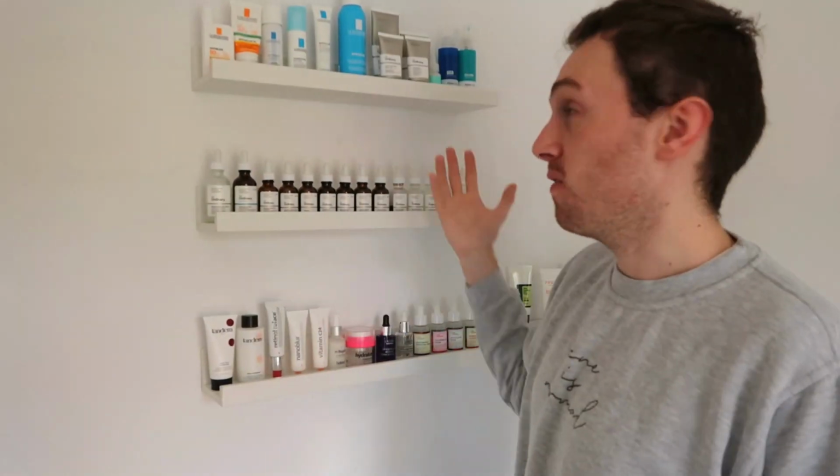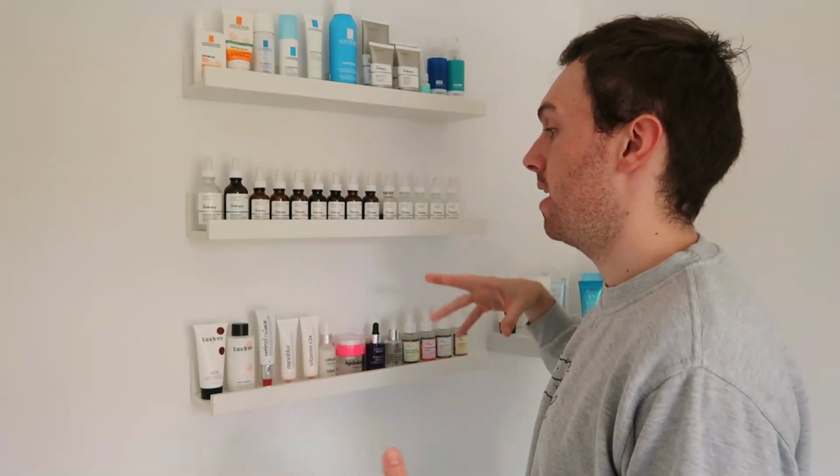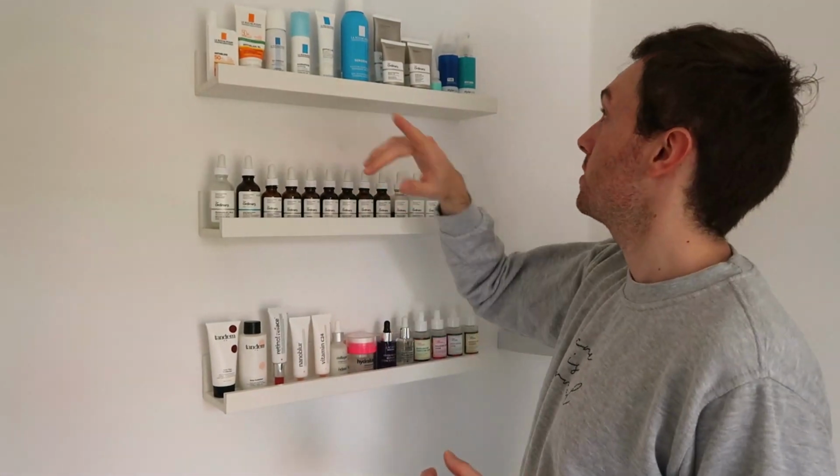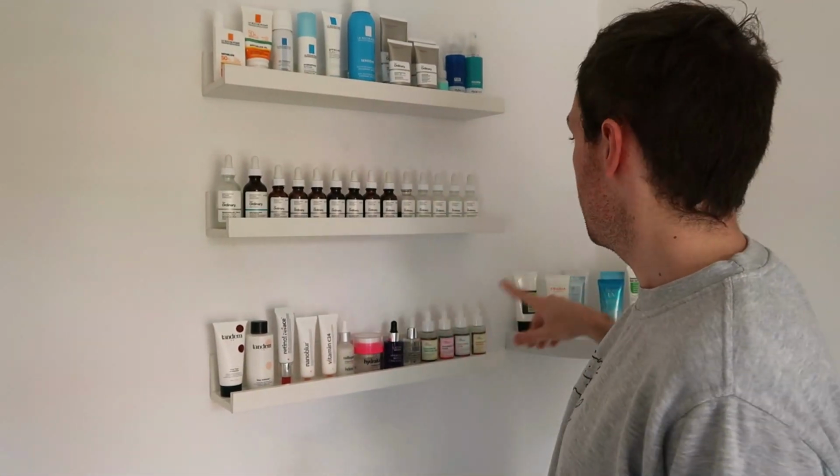So first of all, we have the backdrop, which is what you guys see, but I have moved it around because we have a new addition in the skincare room, which I will show you in a second. I've had a big sort out and changed everything around, and I think I'm quite happy with it. So we're going to start all around here and then make our way around the room, and let's get started.